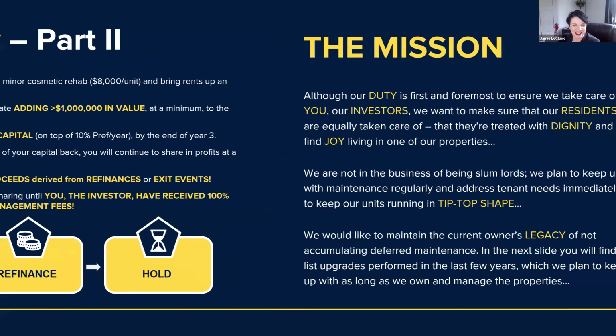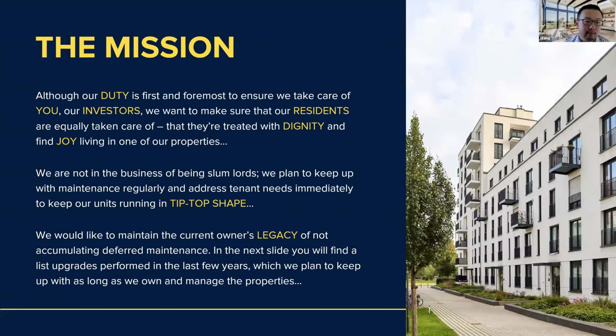Okay, so let's cover a little bit about our mission. Our duty first and foremost is to take care of you, our investors, but we also have a duty to the residents. We want to make sure they're treated with dignity and that they find joy living in one of our properties. We're not in the business of being slumlords, and we want to make sure our properties are kept up and in tip-top shape. And in fact, this was the legacy of the current owner.